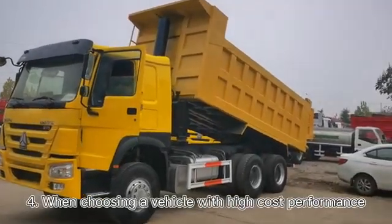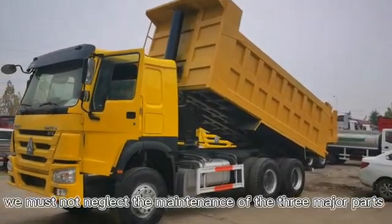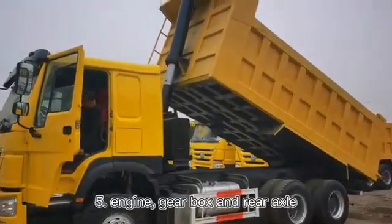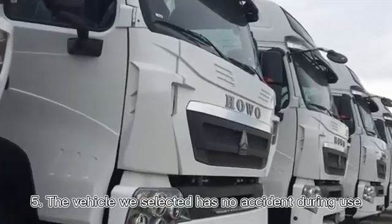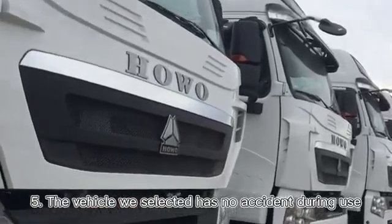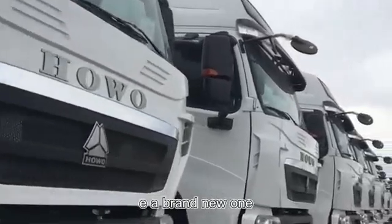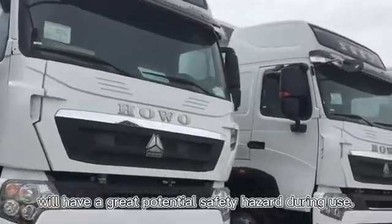Fourth, when choosing a vehicle with high cost performance, we mustn't neglect the maintenance of the three major parts: engine, gearbox, and rear axle. Fifth, the vehicle we select has had no accident during use. Vehicles with accidents have been painted to look like brand new ones. There is a great potential safety hazard during use.